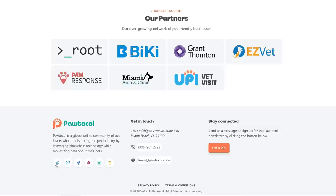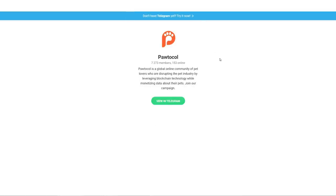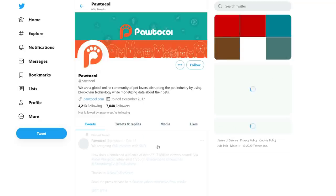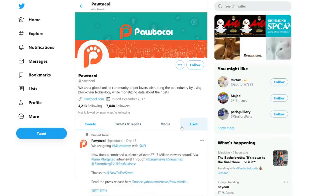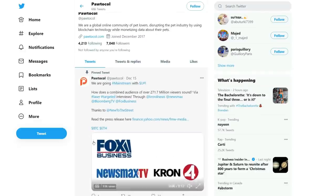There are a bunch of links at the bottom here, including their Telegram account. Their Telegram account has over 7,200 members with 150 people online right now, which is crazy. It's popping. They've got a Twitter account, of course, man. Pawtocol, here they are. They're a global online community of pet lovers, and they are freaking active, man.